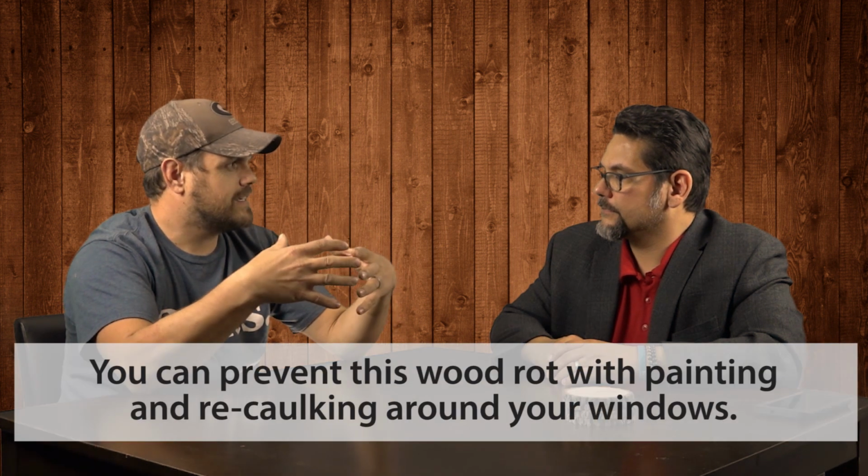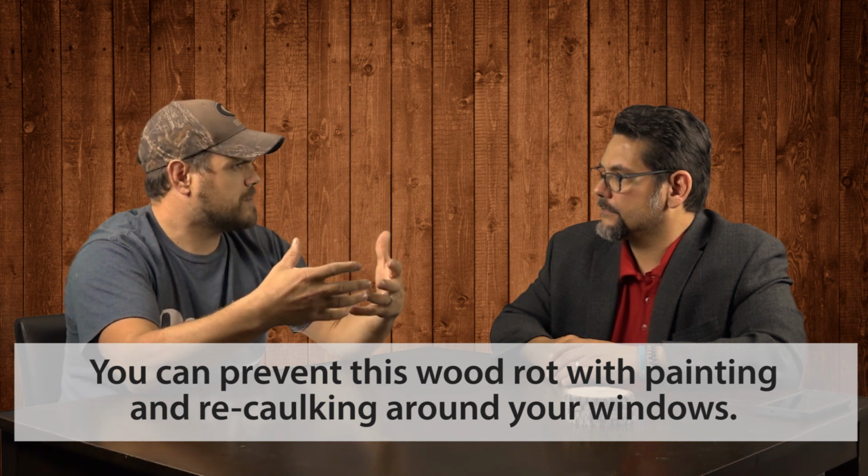Okay. So as the water is running down the window, in the bottom corners is usually where the rotting is. Right along the brick molding. So painting and re-caulking around the windows are very important because those are the things that deteriorate the fastest and they're the most expensive to change.